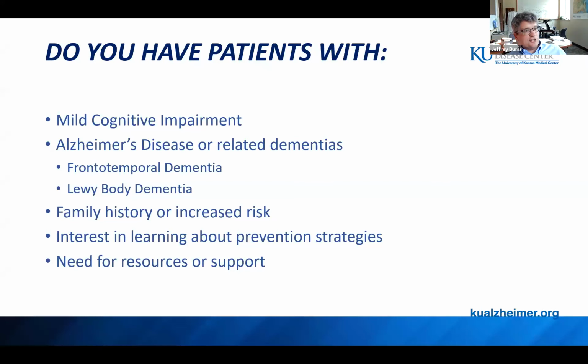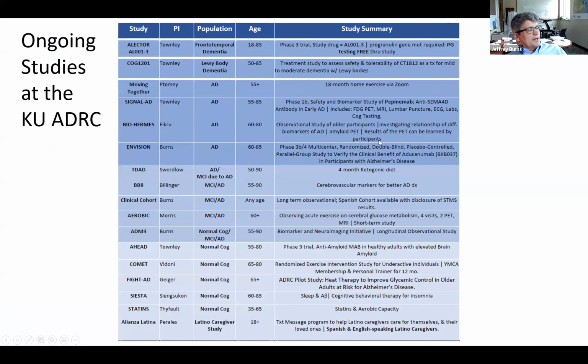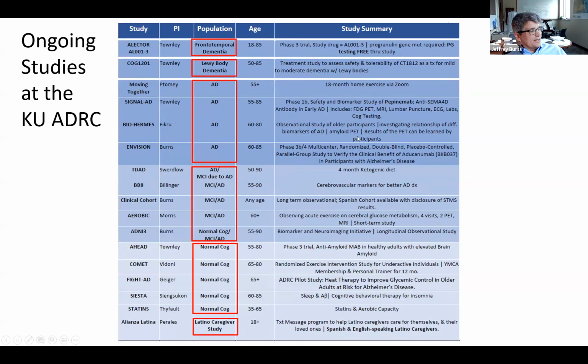But back to it: if you have patients with MCI, Alzheimer's, or who are worried about their risk, we have opportunities. On the research side, you can't read any of this, but we have it. This is a frontotemporal dementia study. We have a Lewy body study. We have Alzheimer's studies. We have MCI studies. We have normal cognition studies, people for prevention, and lots of them. And we're recruiting for all these studies, and we need research participants. I can tell you, there's nothing that slows us down more than finding those volunteers, those research participants, which is why we need you to refer them to us, even a Latino caregiver study here at the bottom.